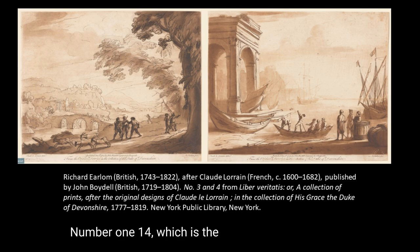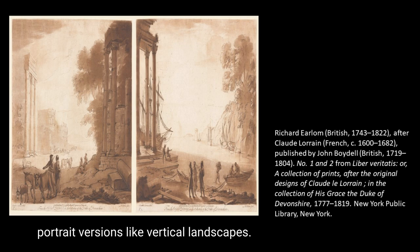The one I really wanted to look at was number 114, which is the embarkation of the Queen of Sheba. But here we can see these portrait versions, like vertical landscapes. Isn't that hilarious? Anne is laughing. Why is this? I told you.